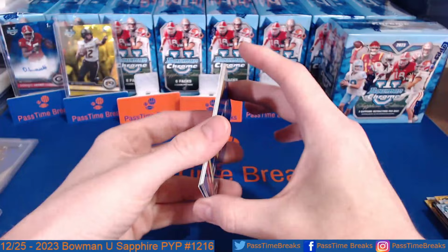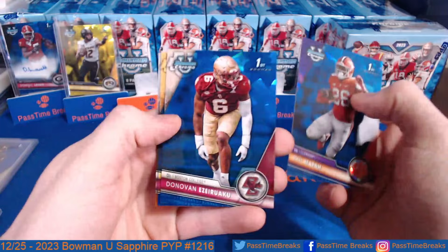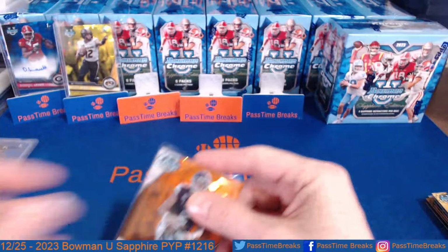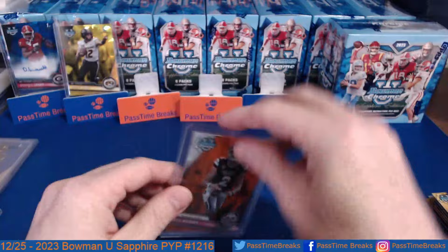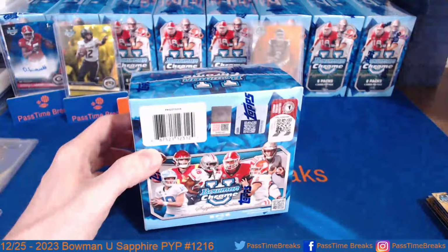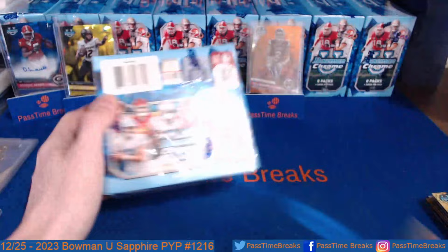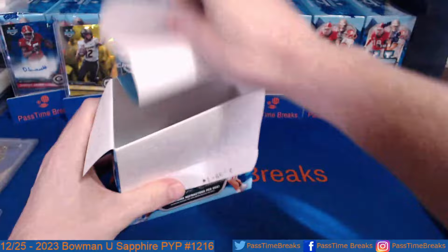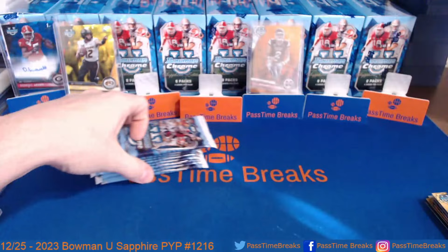Orange. Phil Mafah. Donovan Azariku. Tyler Newman. And Will Rogers on our orange. Mississippi State action. Orange to 25. 4 of 25 on the orange Will Rogers. Will Rogers going out to Scott. There's Caleb Williams.